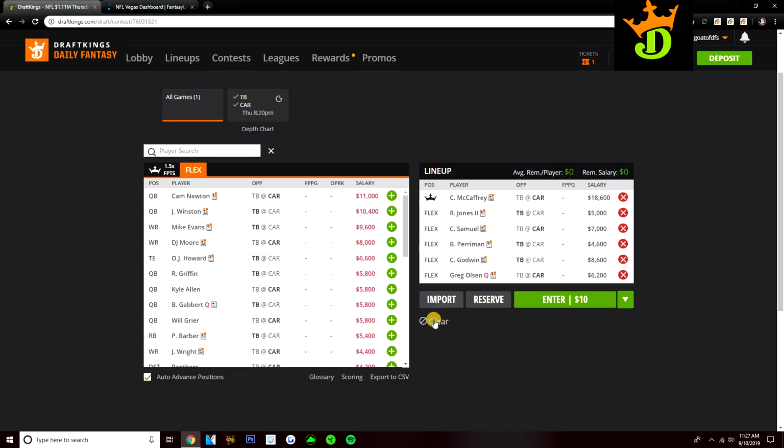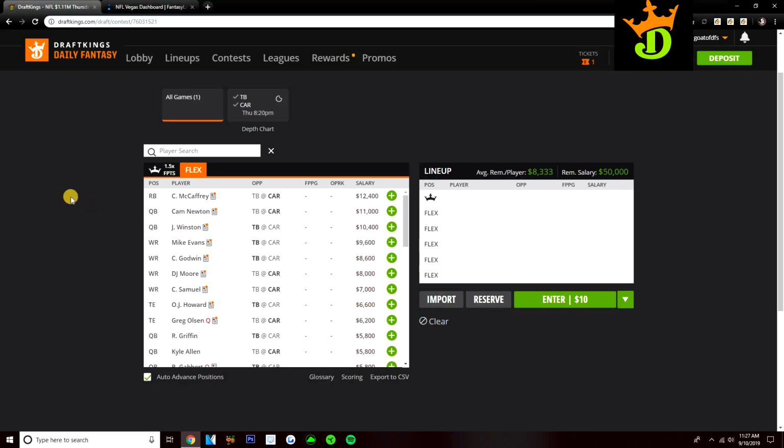You don't have any exposure to the quarterbacks, which is a bit scary, but you do have Christian McCaffrey in your captain spot, who's by far the highest upside player on this slate. So that's kind of what it looks like if you want to build out a McCaffrey captain spot lineup or play McCaffrey as your captain.